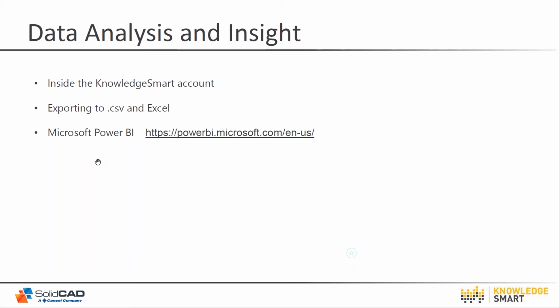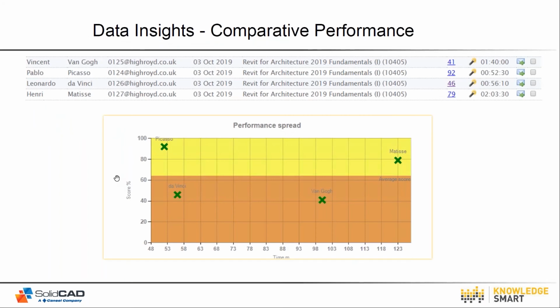The first is that there are some tools inside of the KnowledgeSmart account. And then the second thing we do is that we provide a very comprehensive export, which can be loaded up into a visualization tool, of which we are finding Power BI to be the most commonly used across the AEC industry in recent times. I imagine that's partly because it's very good, and partly because it's free if you've got Microsoft Office as part of your subscription, which most people do.